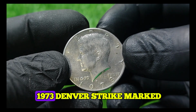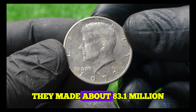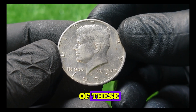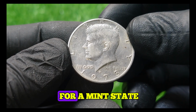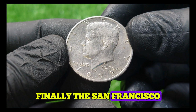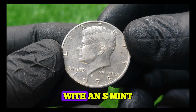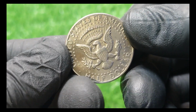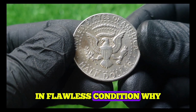Next up is the 1973 Denver strike. Marked with a small D, they made about 83.1 million of these, and the record price stands at over $5,200 for a Mint State 67 grade. Finally, the San Francisco Mint produced around 2.7 million proof coins with an S mint mark for collectors, which generally sell for $100 to $200 today in flawless condition.